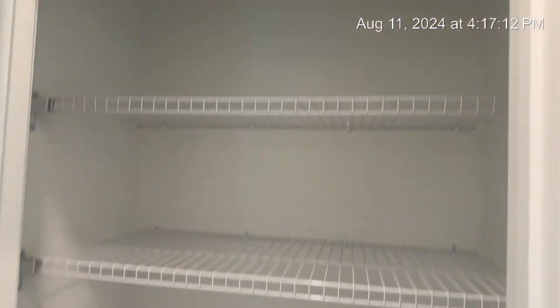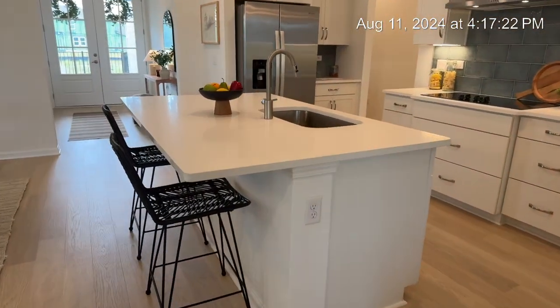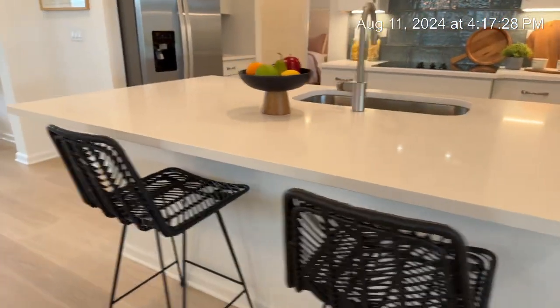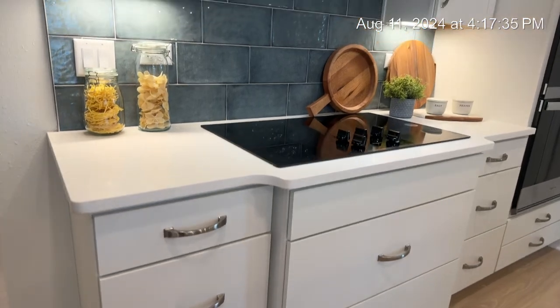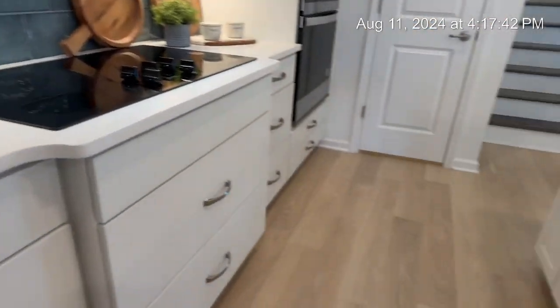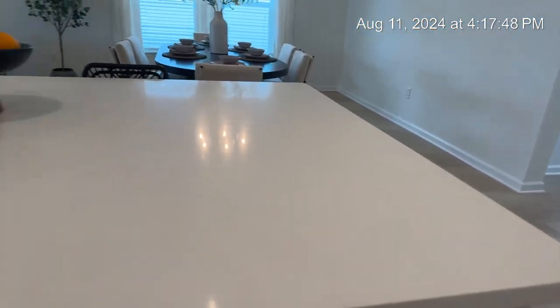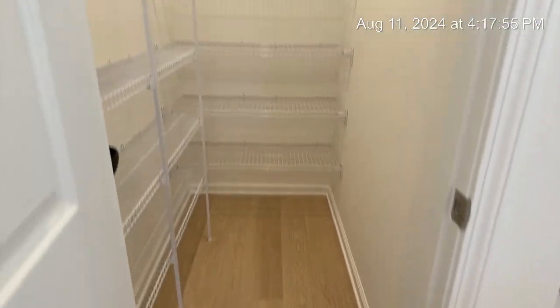Okay. Hallway closet. All right, let's check out the kitchen. Nice kitchen. Beautiful countertops. Let's check out the pantry. Okay, nice walk-in pantry.